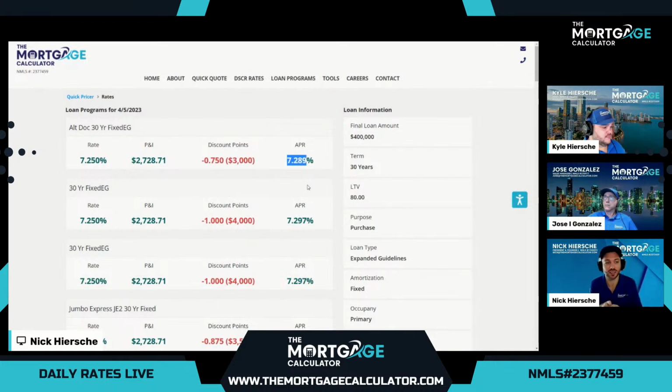Remember, the conventional was in the low 6s APR and the FHA was in the high 5 APR. So we compare across those programs. Obviously, this is a little bit more expensive, but again, this is for a customer who would not otherwise qualify. So these are great options. Definitely recommend if you're out there shopping.